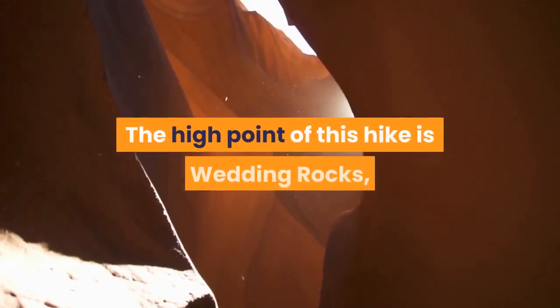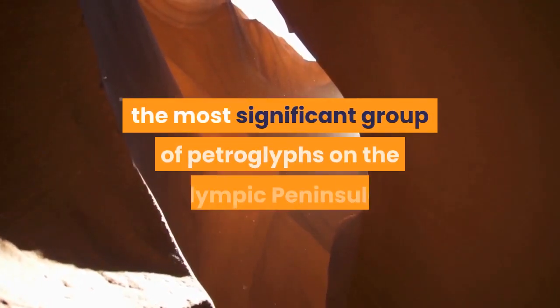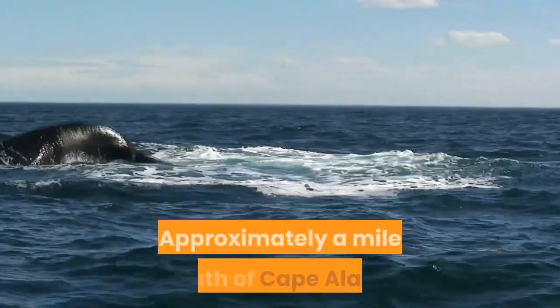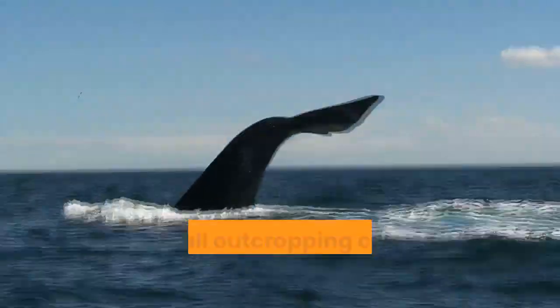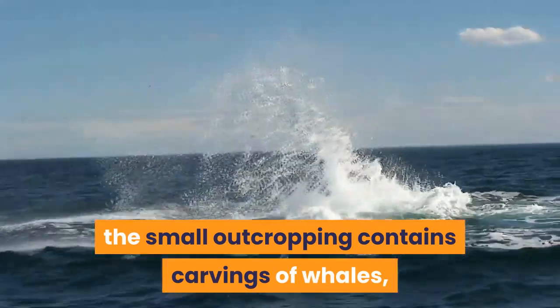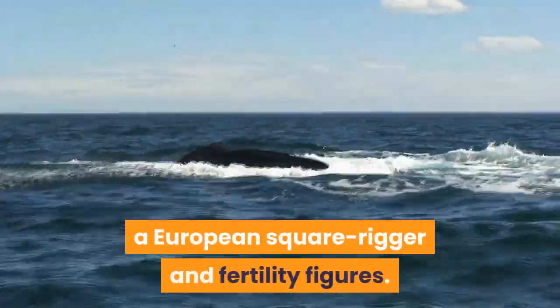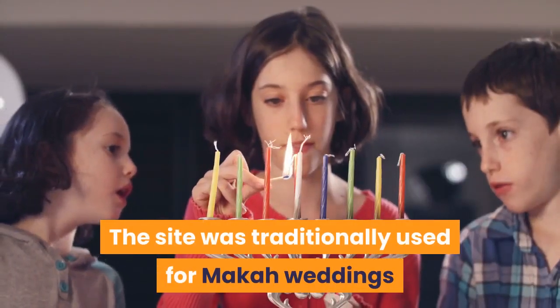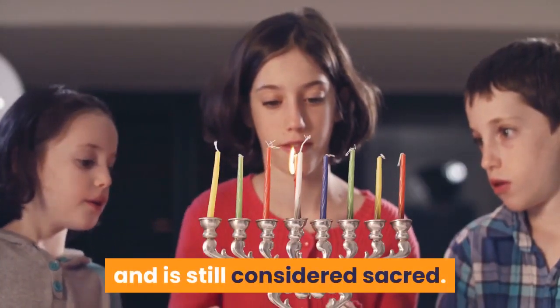The high point of this hike is Wedding Rocks, the most significant group of petroglyphs on the Olympic Peninsula. Approximately a mile south of Cape Alava, the small outcropping contains carvings of whales, a European square rigger and fertility figures. The site was traditionally used for Makah weddings and is still considered sacred.